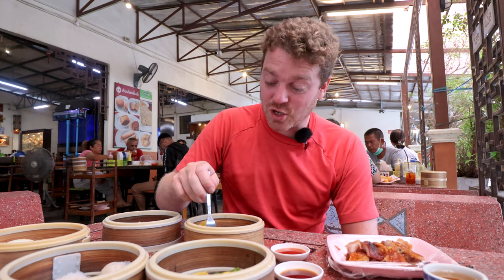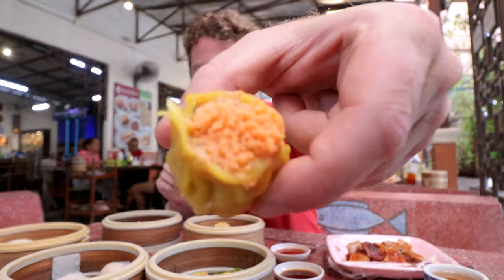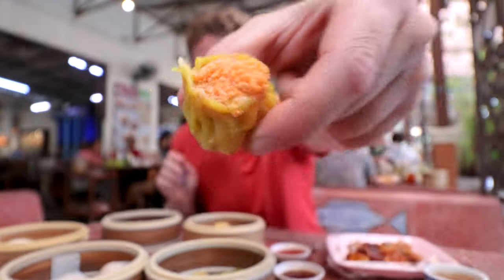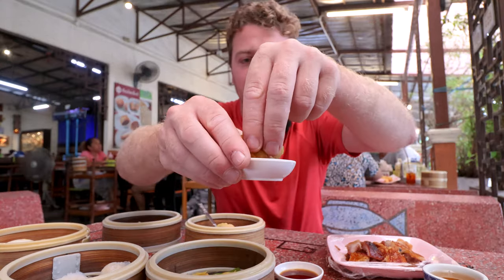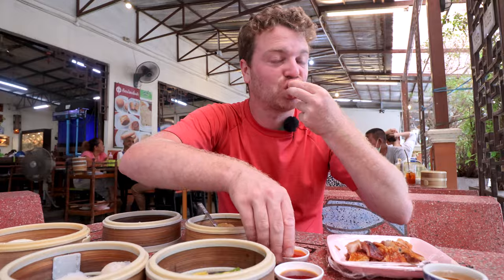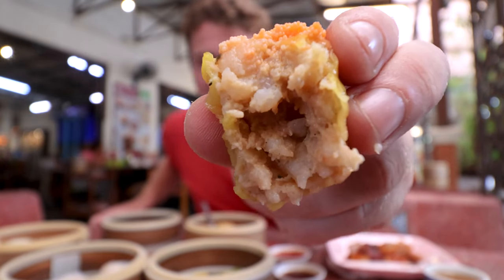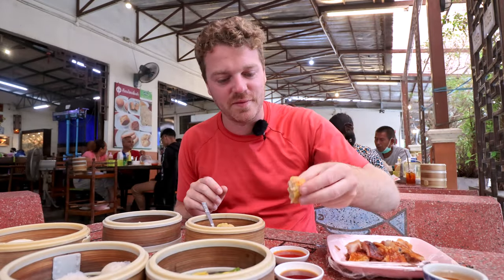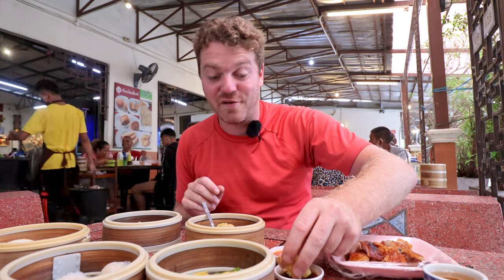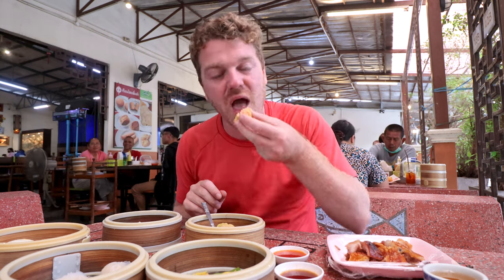So good. Let's try the shrimp shumai. And on top, got these little eggs, which is quite cool. This one is bigger though, so they packed it in. It'll give that a dip. Inside, it is prawn, of course, shrimp, but it's not ground up to a paste, it's chunky. So you get a nice texture and very, very nice, strong flavor of shrimp. Sorry, I'm using my hands, but.